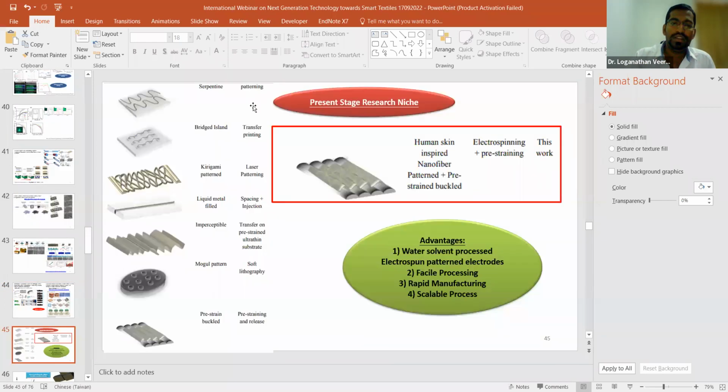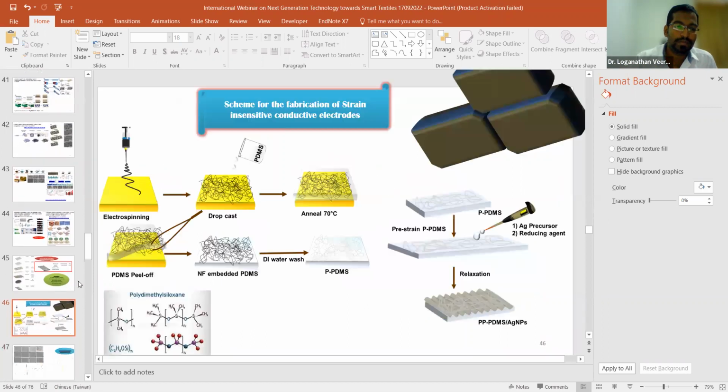And this is my recent project. In this, we are trying to compare different structures, because in the past they have used different structures to achieve better stability for the wearable device. In our case, we are experts in preparing electrospun nanofibers. So we try to form patterned electrodes with the electrospun nanofibers. So here, this is the basic scheme of how we prepare.